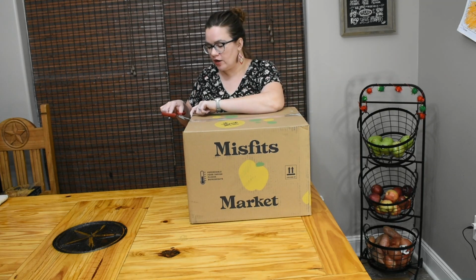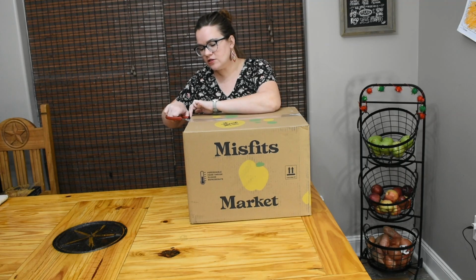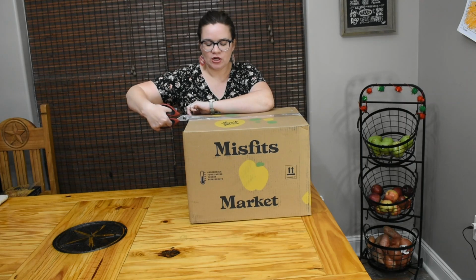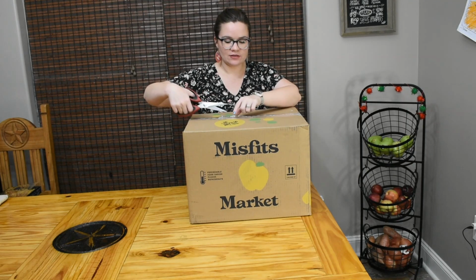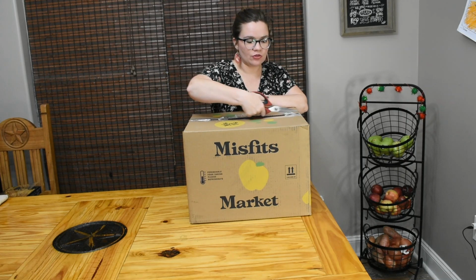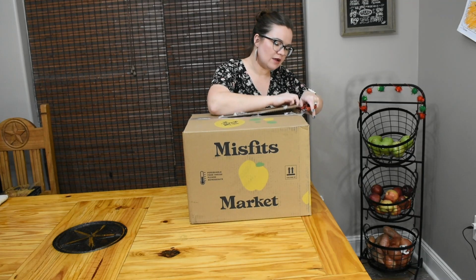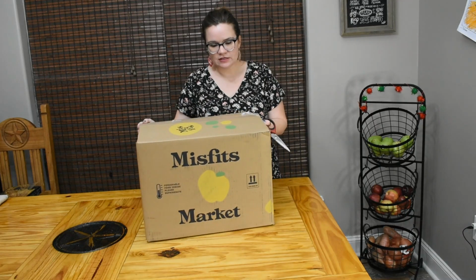So we're going to crack open this bad boy and see what we got. Now they also have what's called their add-on market that you can shop in to see if you want to add anything to your box. I remember I added 3 things to my box, so I'll pull those out separately and show y'all that, so it's not skewing your idea of what this box entails.